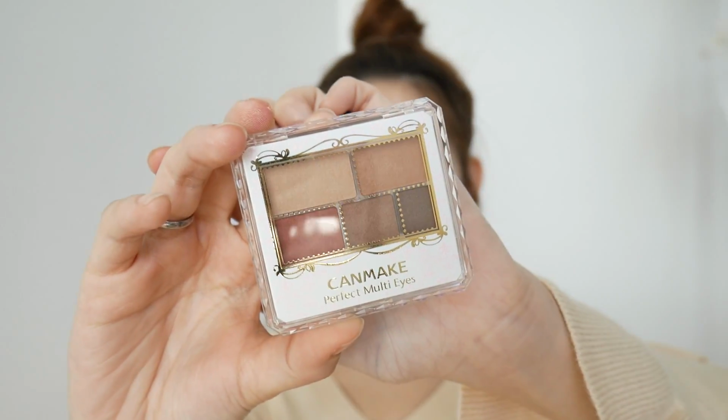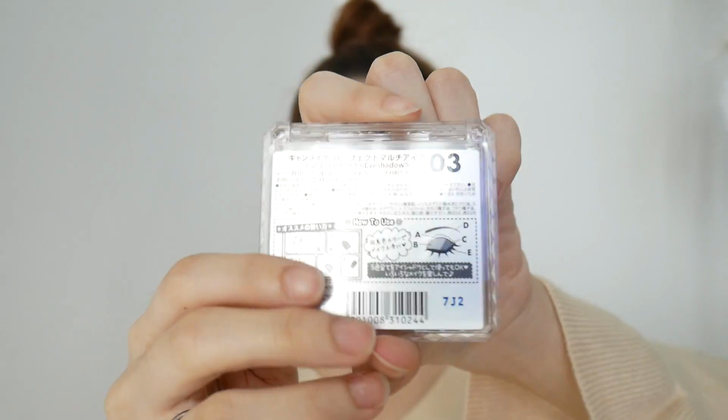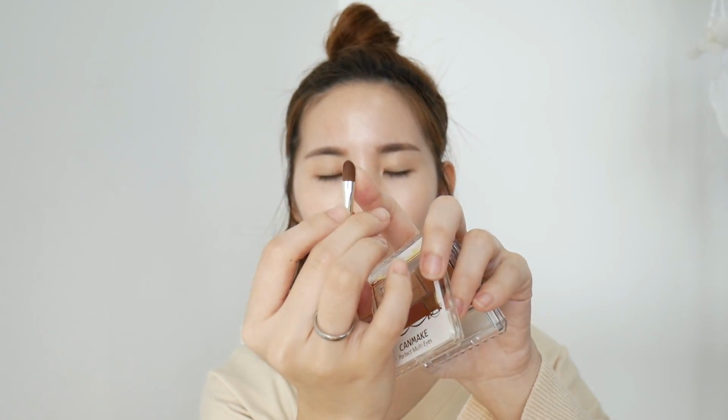I'm now using the Canmake Perfect Multi-Eye Palette in color number 3, and this is a very compact eyeshadow palette. You can also use this for your eyebrow, and it comes with a mirror on the top, and also there's this little applicator. This one is for you to draw your eyebrow, and this is for you to draw your eyeshadow or eyeshadow liner.